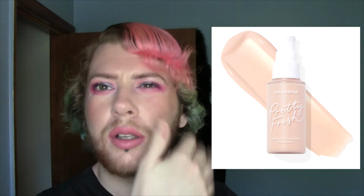But I would mostly use it for shade correcting foundations that were too dark for me, or if the undertone was off and whatnot. I would use it to do some subtle shade correcting. The NYX Bare With Me Tinted Moisturizer, parting with it because it was just way too pale for me.